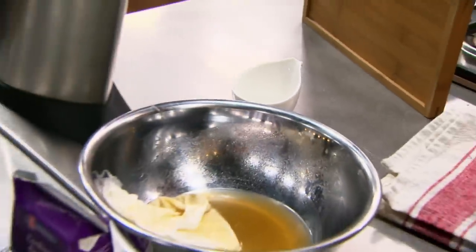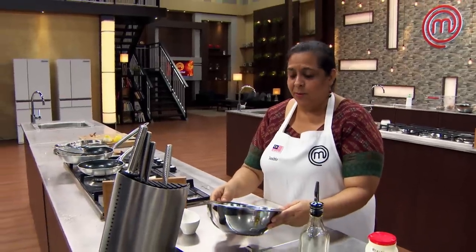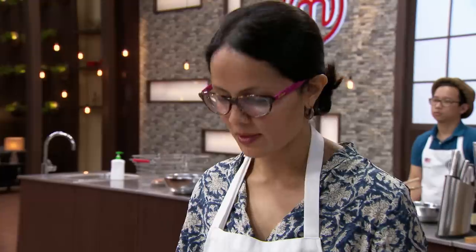I didn't have enough time to pour it into the serving jug, so I probably have to serve it in the bowl. I wish I had another 30 seconds to strain the sauce, because I didn't want to keep the onions and the tomatoes in it. But you know, hopefully the taste is good, and the judges see that.